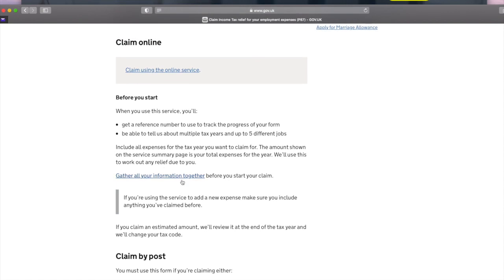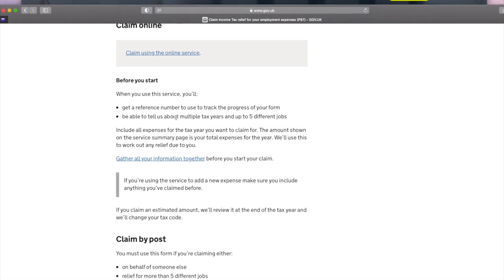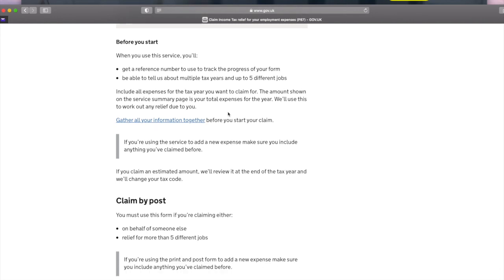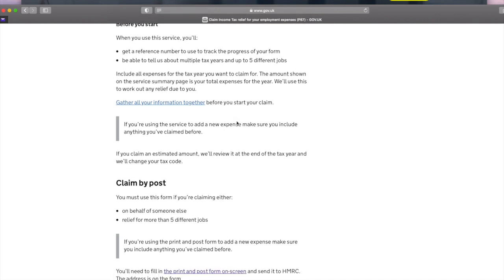Now, there are various other ways to claim it. So, claiming using the online services. Before you start, when you use this service, you'll get a reference number to use to track the progress of your form, be able to tell us multiple tax years and up to 5 different jobs. Include all expenses for tax years you want to claim for. The amount shown on the services summary page is your total expenses for the year. We'll use this to work out any relief due to you.